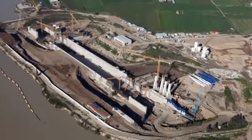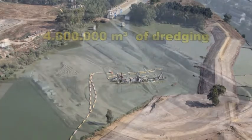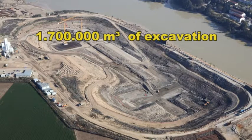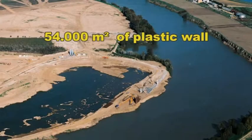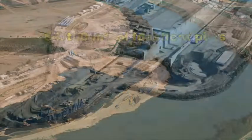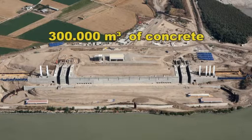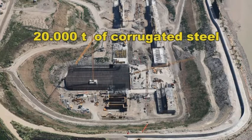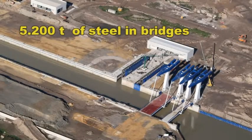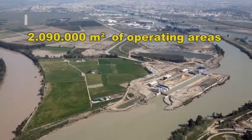The most significant sizes of the work have been 4 million cubic metres of dredging, 1,700,000 cubic metres of excavation, 2,800,000 cubic metres of earthfill, 54,000 square metres of plastic wall, 5,000 tons of steel for sheet piles, 300,000 cubic metres of concrete, 100,000 square metres of formwork, 20,000 tons of corrugated steel, 5,200 tons of steel in bridges, 3,250 tons of steel in floodgates, 2,090,000 square metres of operating areas.